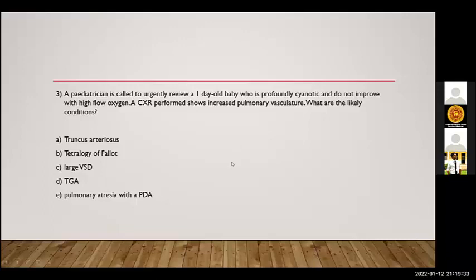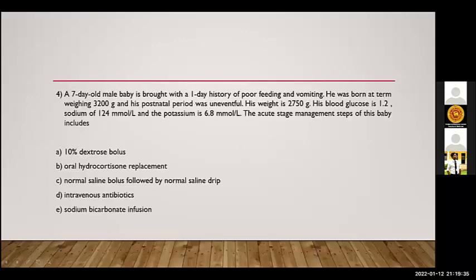Right, we'll go to the fourth one. A 7-day-old male baby is brought with a 1-day history of poor feeding and vomiting. He was born at term weighing 3,200 grams and his postnatal period was uneventful. His weight is 2,750 now after 7 days. Blood glucose 1.2, sodium 124, potassium 6.8.